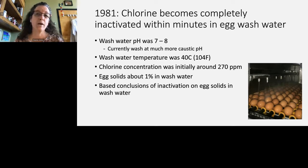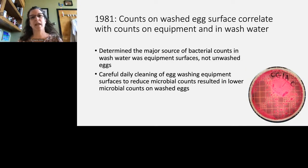Also in 1981, research came out that said that counts on washed egg surfaces correlate with the counts on equipment and in wash water. This study determined that the major source of bacterial counts in wash water was equipment surfaces, not the unwashed eggs. And careful daily cleaning of egg washing equipment surfaces to reduce the microbial counts resulted in lower microbial counts on the washed eggs.